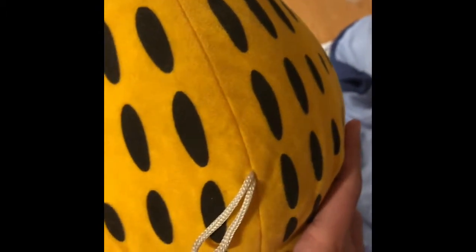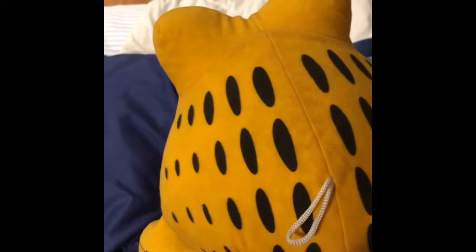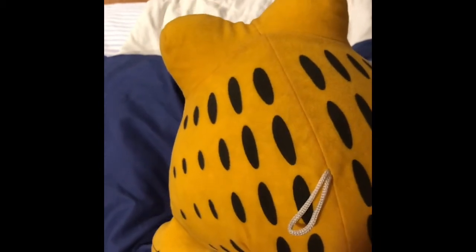So if you ever want to have him floating, sorry for that Stephen King It reference. Anyways, why am I referencing It to Garfield? I mean, that doesn't make sense. Okay, I'm just messing around. Just ignore me on that one.